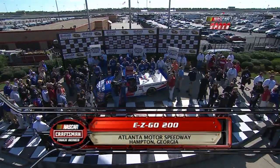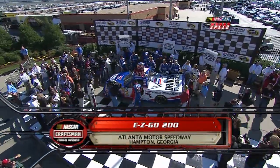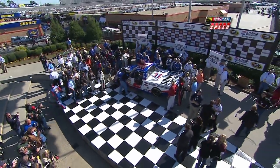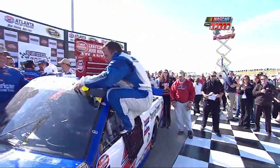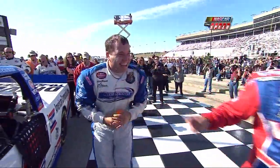Welcome back to Atlanta Motor Speedway. A new winner in the NASCAR Craftsman Truck Series about to climb out of his truck. Adam, Ryan Newman came on the NASCAR scene 8 years ago. He had never been in a truck until today, and he's 1 for 1 winning at Atlanta. And he could hardly get out of the truck. Congratulations from his teammate for the day, Ron Hornaday.